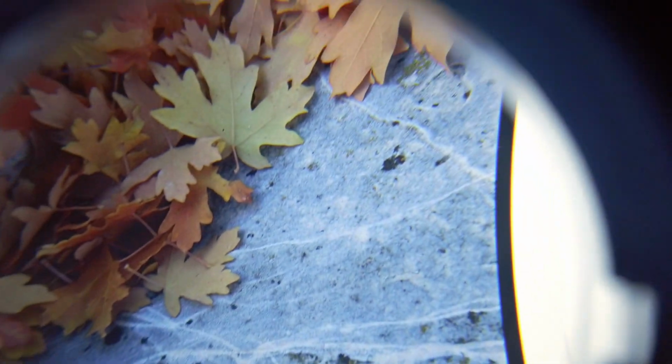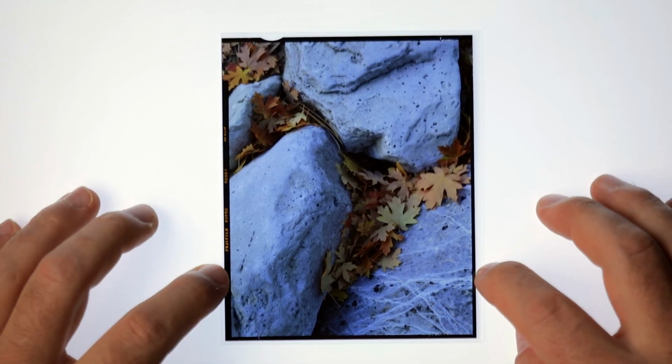It's pretty sharp, all the way corner to corner. There is a little bit of focus falloff on the extreme corner, right here. But I'm okay with that because it's not really the main focus area of the image. It's just that it is a little bit on the blue side. So I'm going to warm it up a little bit so that it matches more what I had in mind.